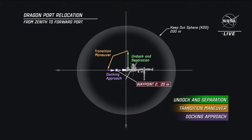We should expect either a hold or a smooth transition over to this transition maneuver trajectory that you see. It makes its way over to a midpoint, about the halfway mark in between the two docking axes, before making its way to the new docking axis also at about 60 meters. From there, it approaches inwards to about 20 meters for a hold. This is the same waypoint that we see for Dragon rendezvous and approaches and dockings to the International Space Station. After all teams poll go from waypoint 2, it'll make its way in. And again, this is a 45-minute maneuver.